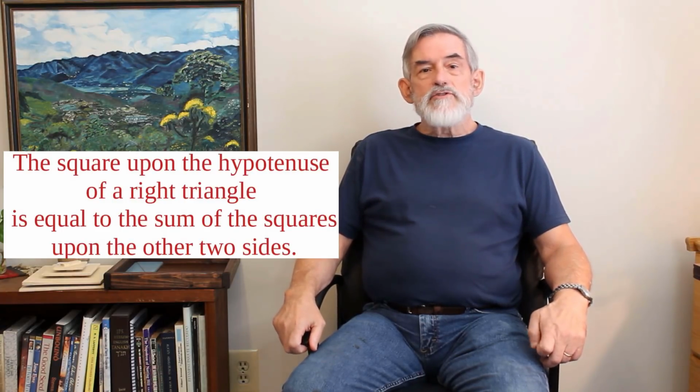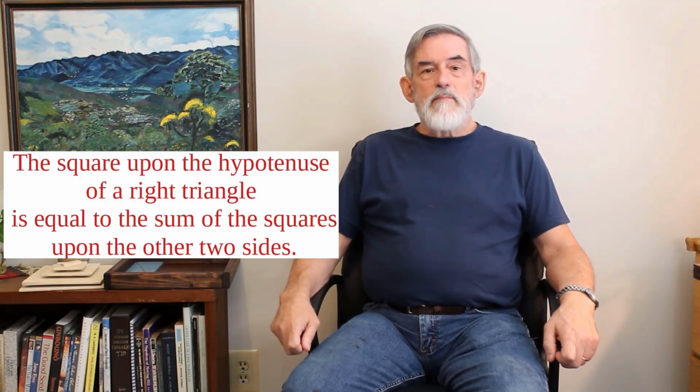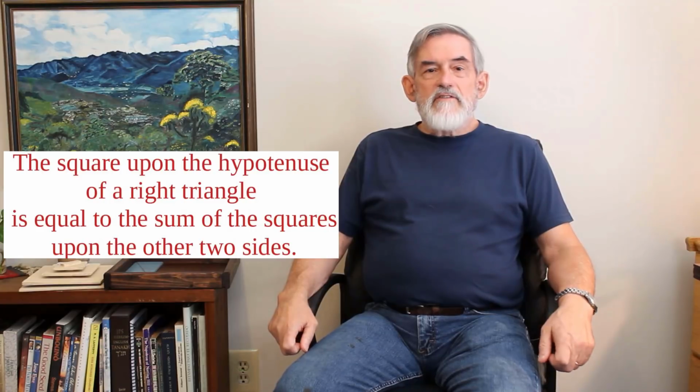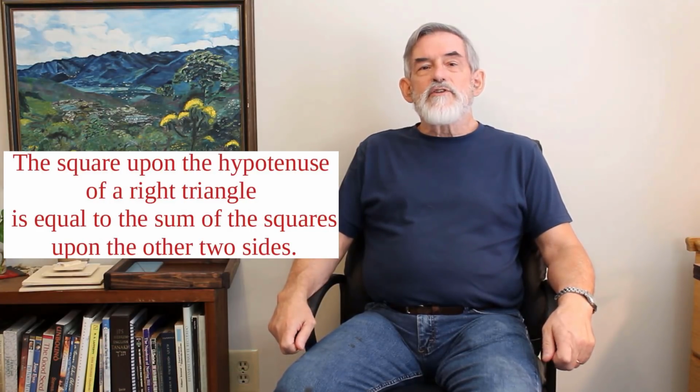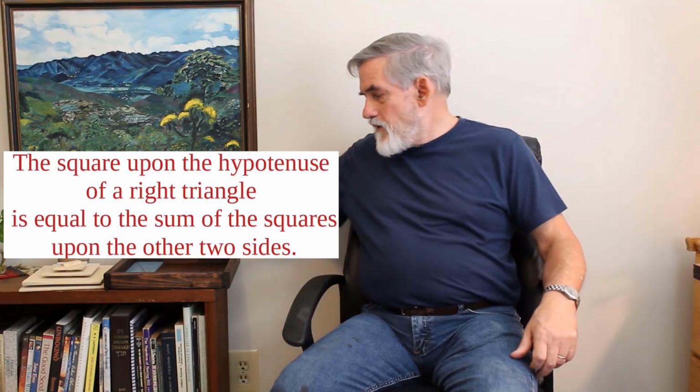And what is the Pythagorean Theorem? Well, one well-known statement of it says that the square upon the hypotenuse of a right triangle is equal to the sum of the squares upon the other 2 sides. With any scientific definition, it's a good idea to be very sure that you have your terms defined so that you know you're talking about the same thing as other people.